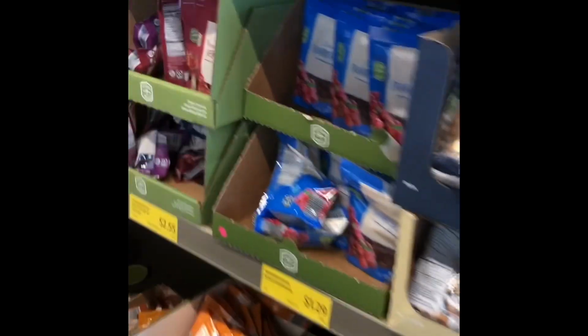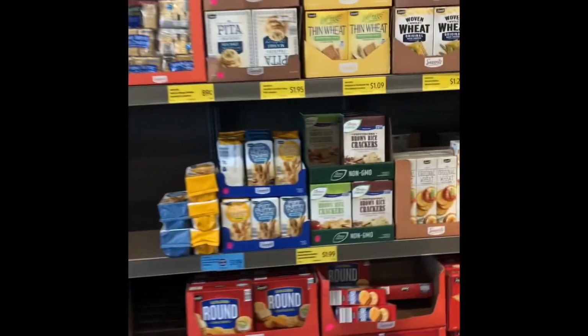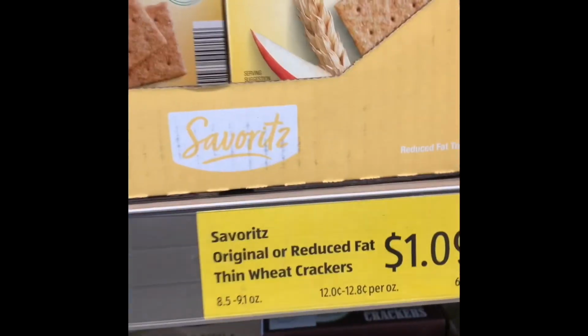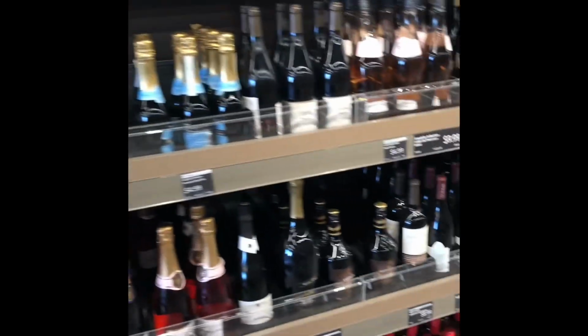And on the other side, they generally have more of your snack stuff, cookies, etc. This side has got crackers, and they have really, really good crackers. I think their cheese crackers are the best cheese crackers out there. And I love Wheat Thins. Sometimes I get club crackers or Ritz style crackers there.